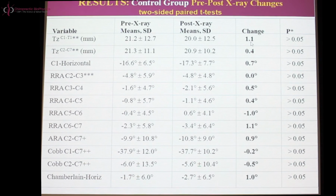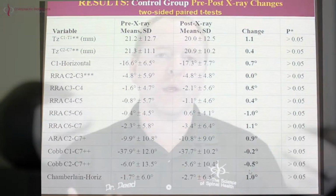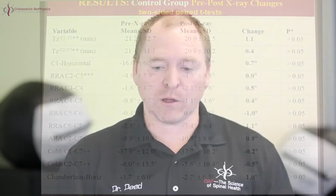1.1, that's millimeters, that's no change. 0.4 millimeters, that's no change. 0.7 degrees, that's no change. 0 degrees, that's absolutely no change. 0.5, 0.4, 1.0, 1.1. You have to reach at least a 1.5 to a 2 degree difference to see statistically significant findings. And you'll notice that the control group's x-ray measurements look exactly the same as when they started. Okay, and I'll tell you what this means coming up in the conclusion.